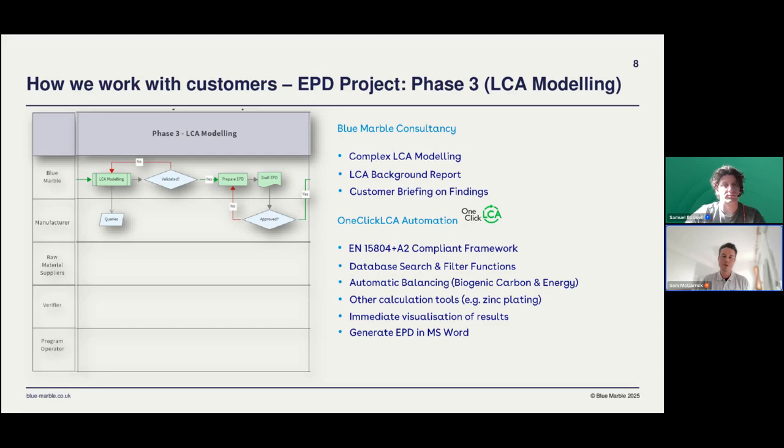There's also a feature in One Click LCA, which is the automatic balancing feature, particularly of biogenic carbon and of energy. I won't go into details here about what specifically they are. Needless to say, when you're doing a life cycle assessment, everything has to balance. So what comes in must go out, or has to go somewhere. And it's often a very time-consuming part of doing LCA. That One Click LCA have this feature that speeds that up.